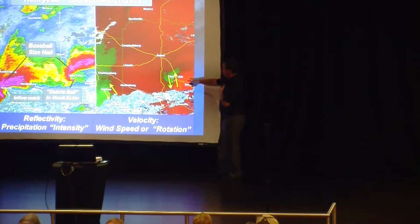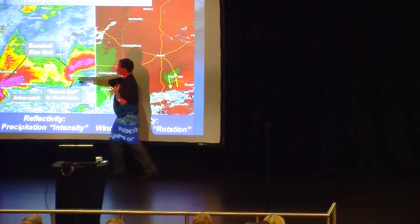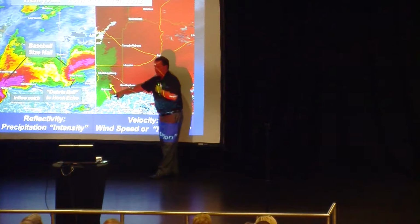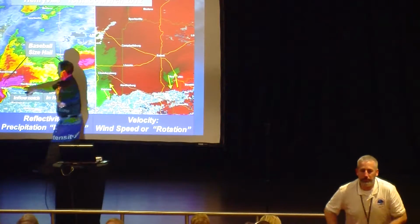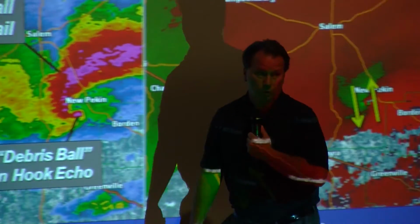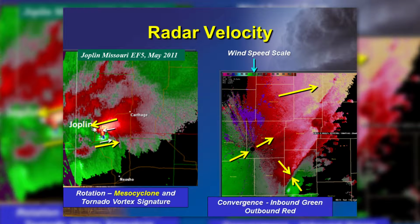So again, in both cases here, this rotation couplet ties in with this hook echo here, and this rotation center right down here, bright green inbound, bright red outbound, is tying in with this rotation feature here, which is also producing a tornado at that moment in time. A little bit further on the radar data, on the left-hand side, the Joplin, Missouri EF5 tornado. And again, you can see the same concepts being applied here.